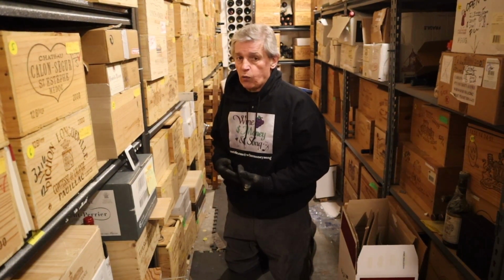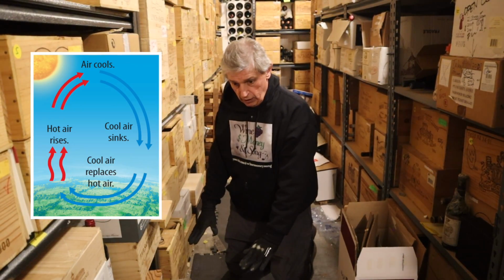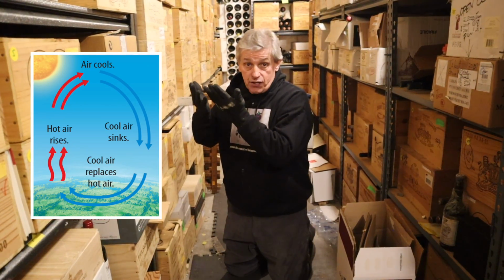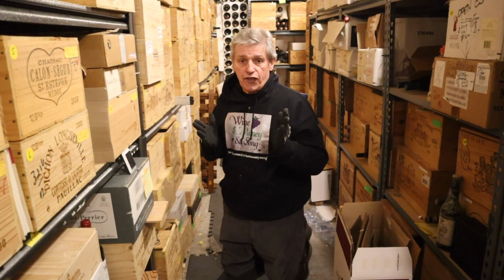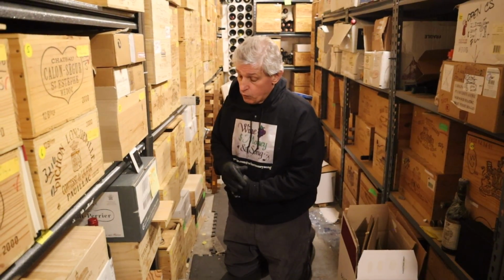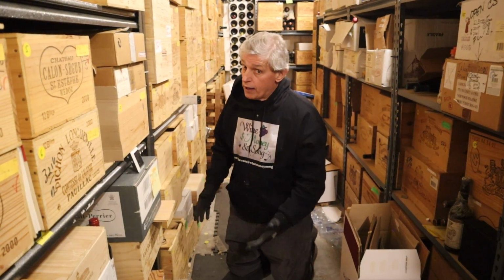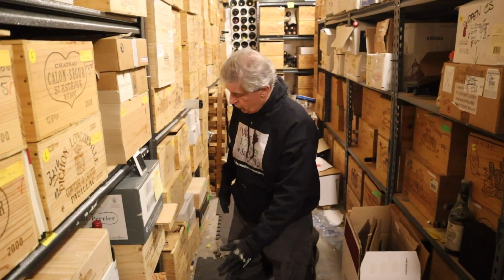And as you know, the property of cold air is it sinks to the bottom and warm air rises to the top. So how does that go into your thinking? You put the wines on the bottom that you want to be the coolest, the wines you're going to keep a long time. And as you see, these are first growth Bordeaux.